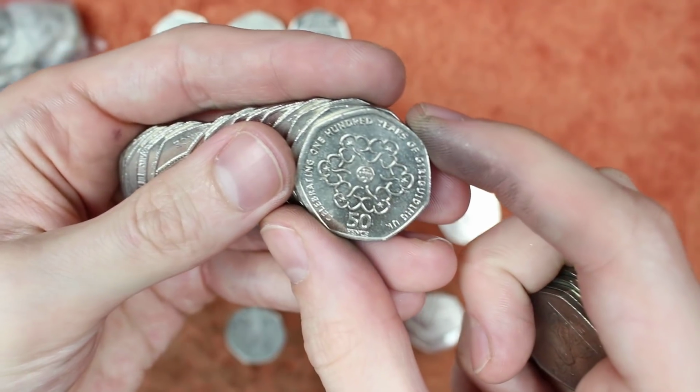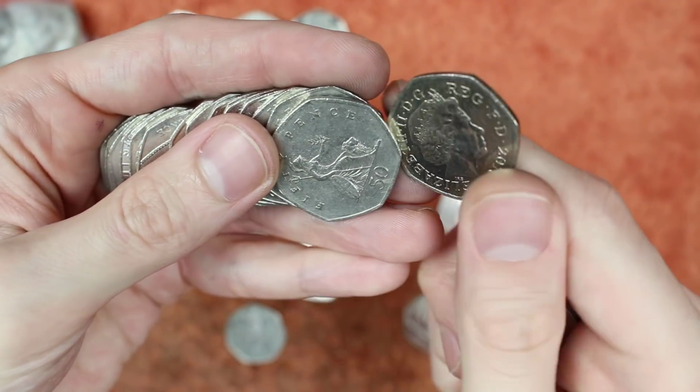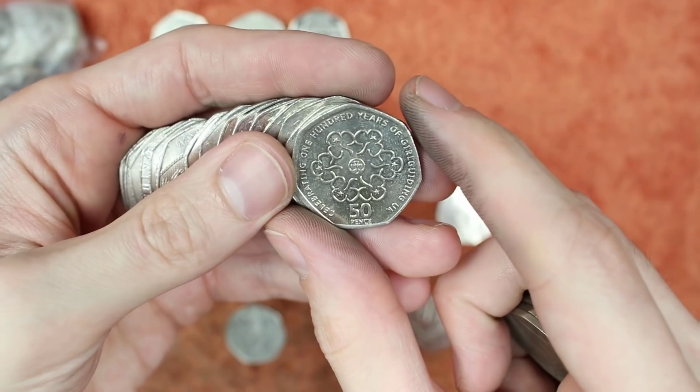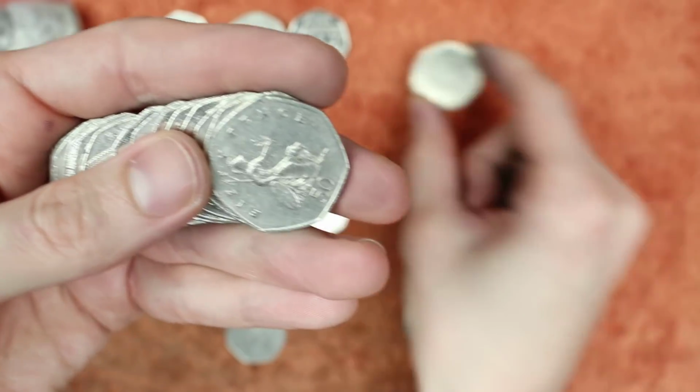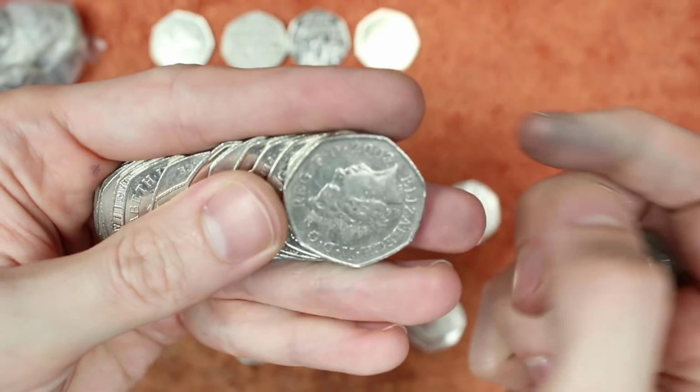Oh, we've got Girl Guiding there. It is a common design. We should check to see if it's one of the 50s or 50p ones. That'd be an awesome find to find in a bag. There we go, common one to find.